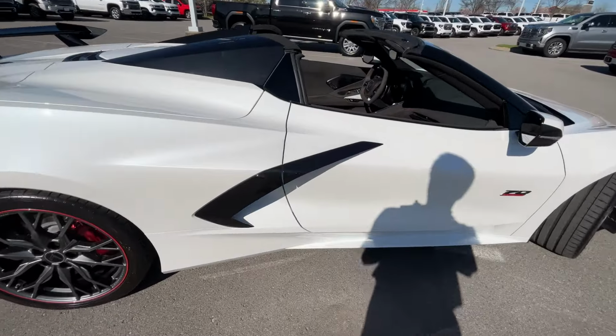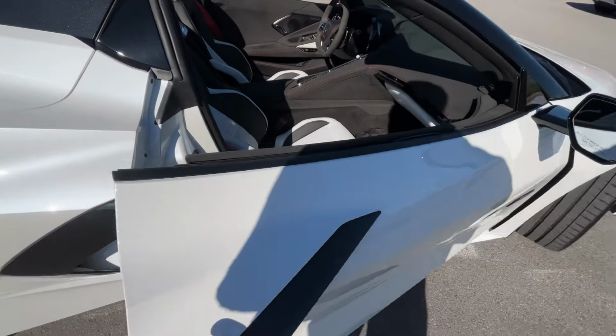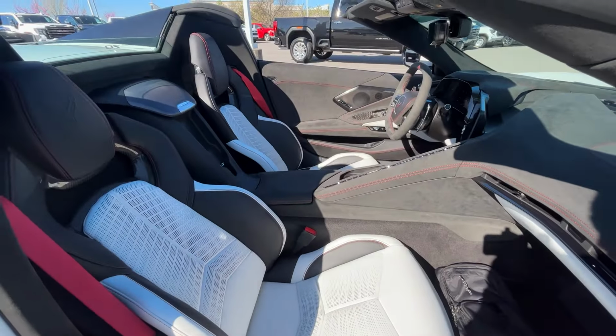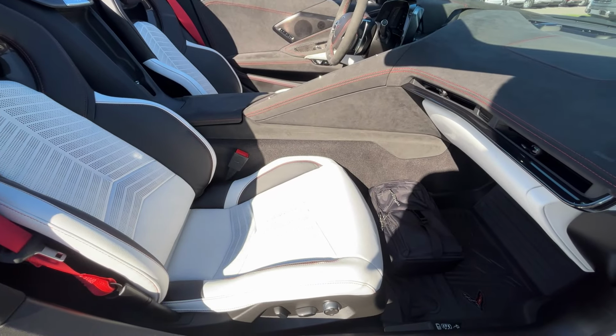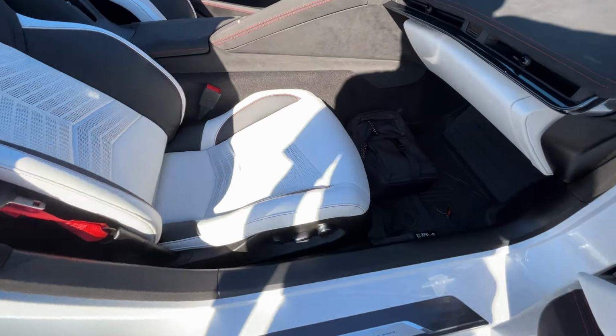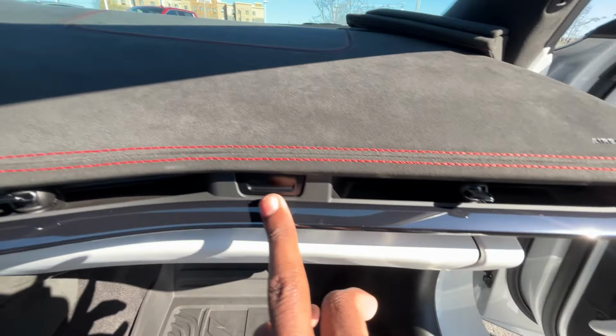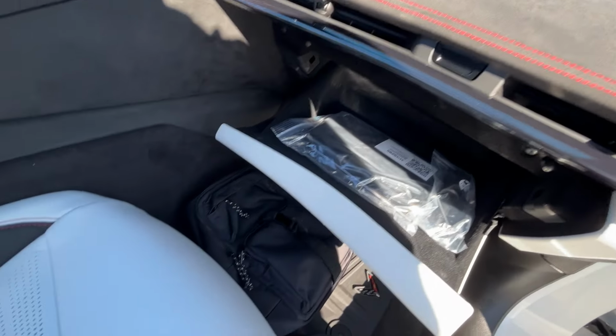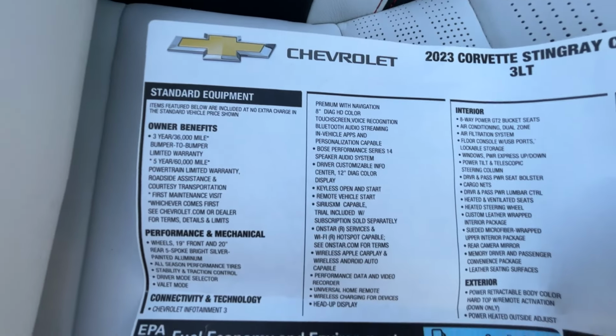Now this does have quite a few add-ons, so I'm going to show you all the window sticker momentarily. But here's the front passenger seat. We get power as well as power lumbar support. And then open your glove box here, and then I'm going to take a quick look at this sticker, and y'all can pause anywhere you need to look more into anything.